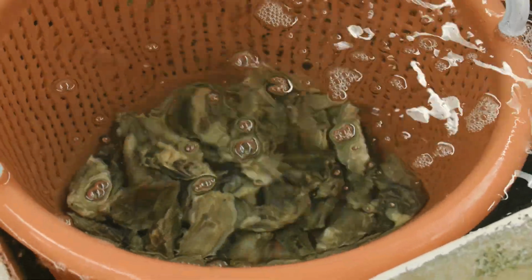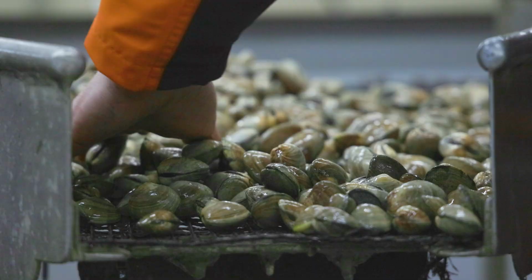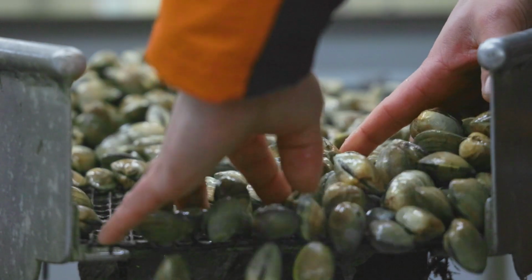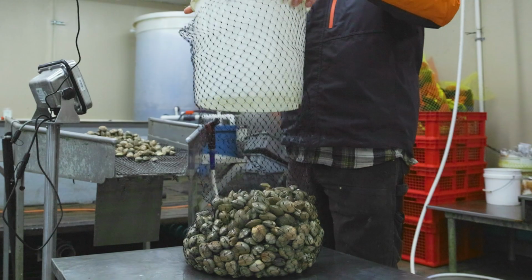Something that's unique about farm shellfish is that we're one of the only industries that does not use herbicides, pesticides, or fertilizer for raising and rearing seafood products. This is 100% reared in the saltwater and has no outside influence other than water quality.